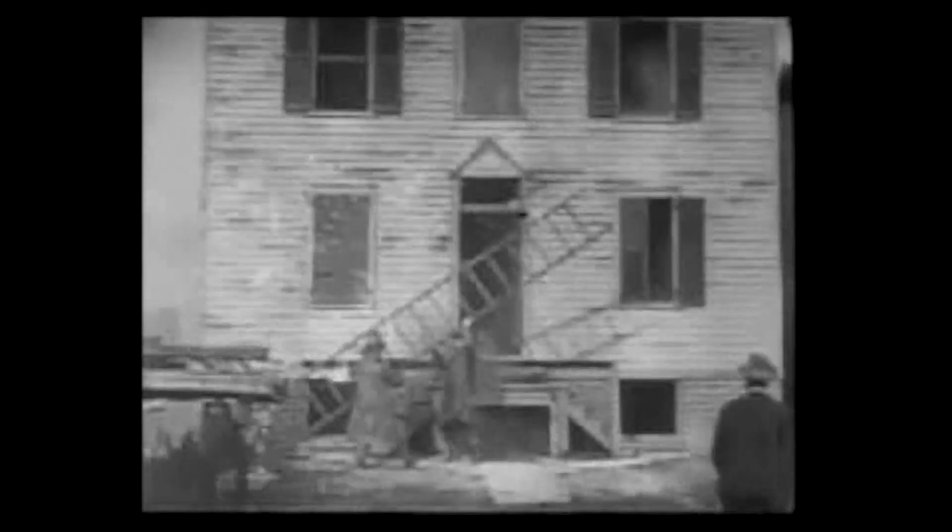Here we see the ladder being raised. Fireman knocking out the window. He will soon emerge with the rescued woman carried down the ladder.